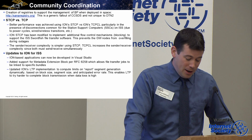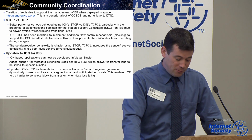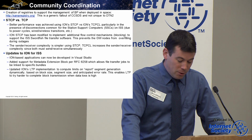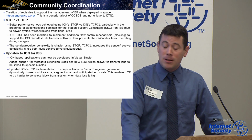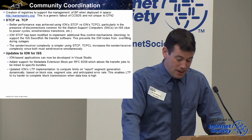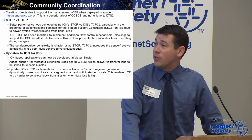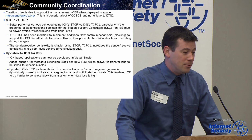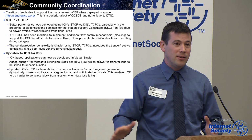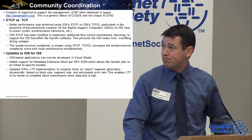We also worked with the ION community to be more ISS friendly. One of the things is that we can now develop in Visual Studio. That was a good need to us. We implemented the metadata extension block, which allows for file transfer jobs to be linked directly to bundles. As I mentioned earlier, with the Swordfish software, we're able to delete files system-wide. This linkage helps us to do the same thing with DTN.